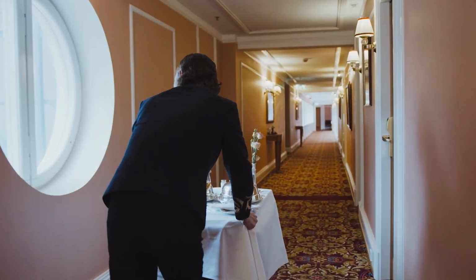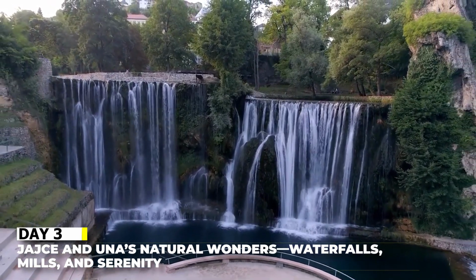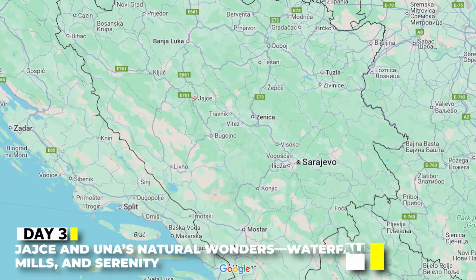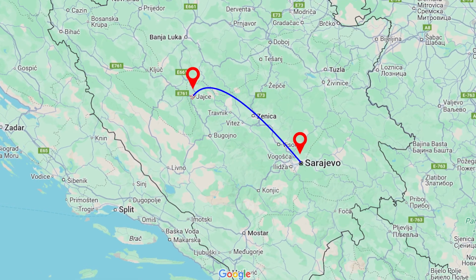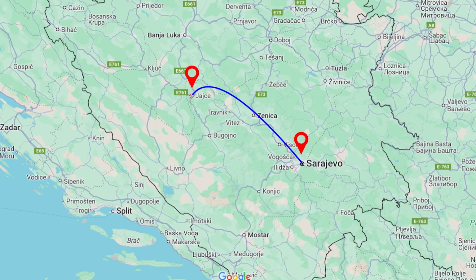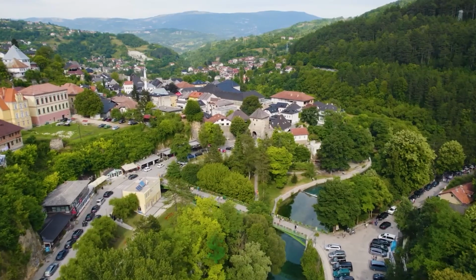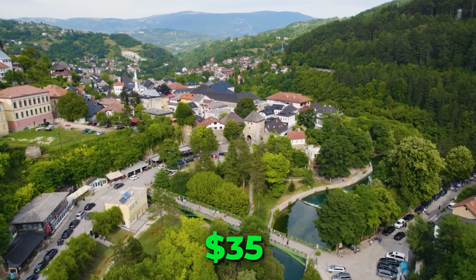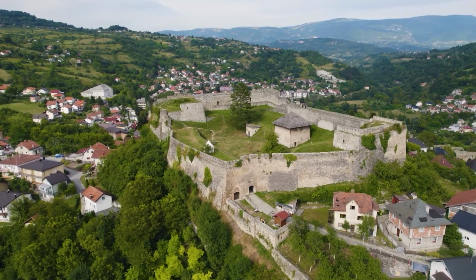the next day's journey. Day 3, Jajce and Una's Natural Wonders, Waterfalls, Mills, and Serenity. We've got an early departure, 7 a.m. from Sarajevo, driving 130 kilometers northwest on the M17 highway along the Bosnia River Valley to Jajce. Rent a car for $35 a day and relish the 2.5-hour excursion through misty mountains and lush valleys.